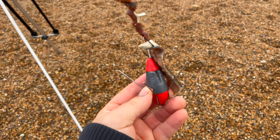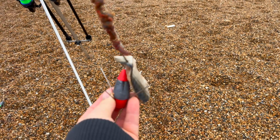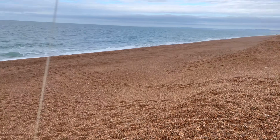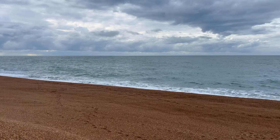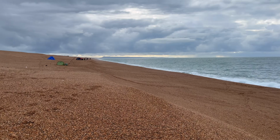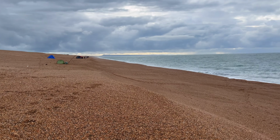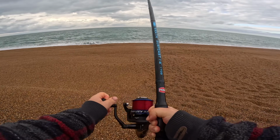I'm trying everything today, so I've got mackerel at the bottom of the pennel, followed by a load of rag, and I'm just doing anything I can to get a bite. Looking pretty gloomy up there still. I want to get the drone up really, but we'll see how we go. If it gets a bit brighter, I'm going to do it, but absolutely beautiful down here. Might have a fish on here, guys. Oh yeah, I think I've got something.